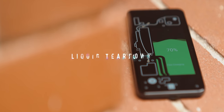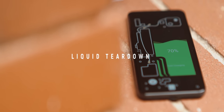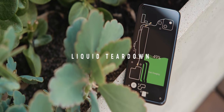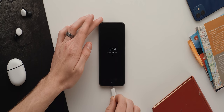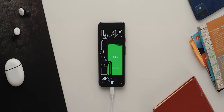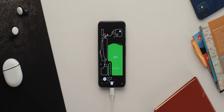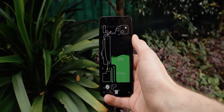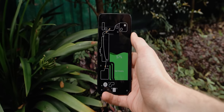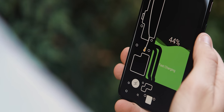So much like TrueAmps, Liquid Teardown was also an incredibly popular app with a somewhat similar custom charging animation functionality. But what makes this one unique is that it integrates the animation with a SketchUp of all of the internals of your phone. Since I featured it, the app has been updated with even more devices supported, and there's now even support for a generic animation for anyone whose device isn't officially supported.